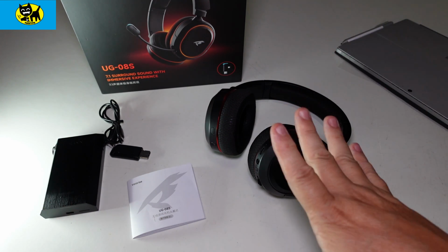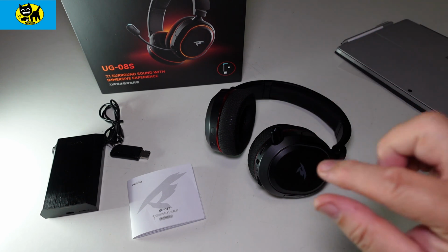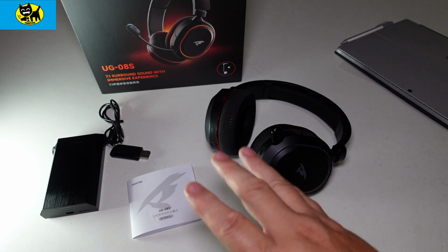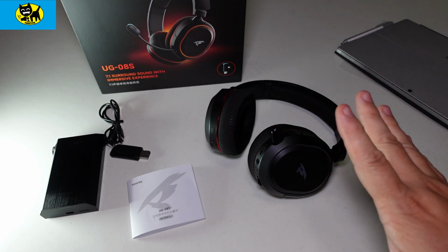This would make a fantastic gift for somebody. Again, I will have a link for this right below at the very best price, but this is one I wholeheartedly think is an amazing headset for a multitude of different applications.